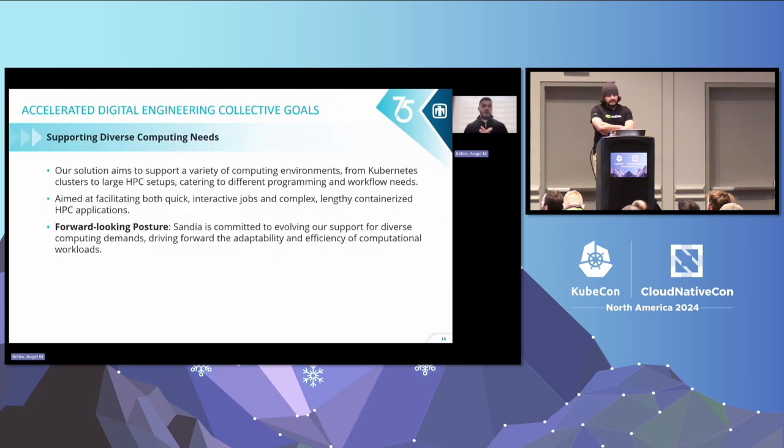Finally, ADE, or Accelerated Digital Engineering, goals are to support diverse computing needs. Our solution supports computing environments from Kubernetes clusters to large HPC setups. We also aim to support interactive and long containerized HPC applications. Sandia is committed to evolving our support for diverse computing demands, driving forward adaptability and efficiency of computational workloads.